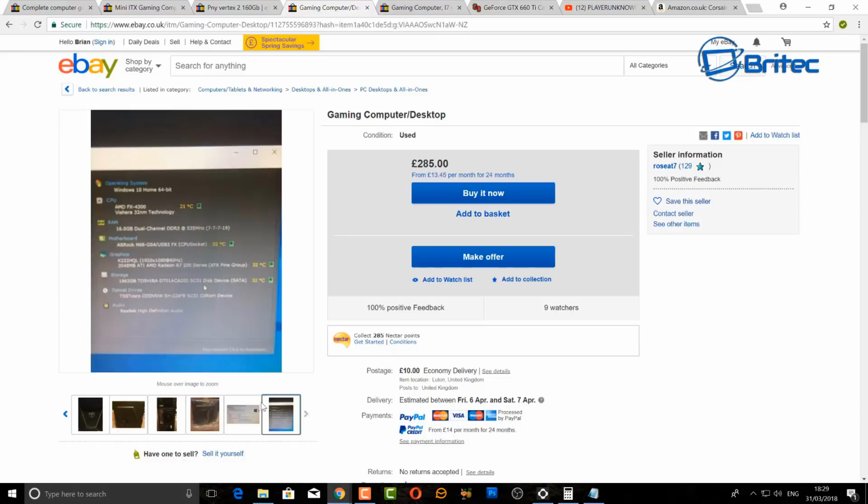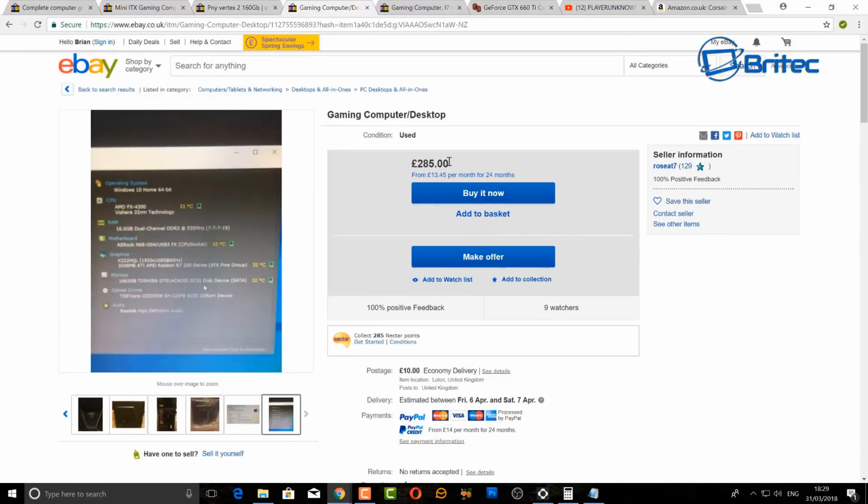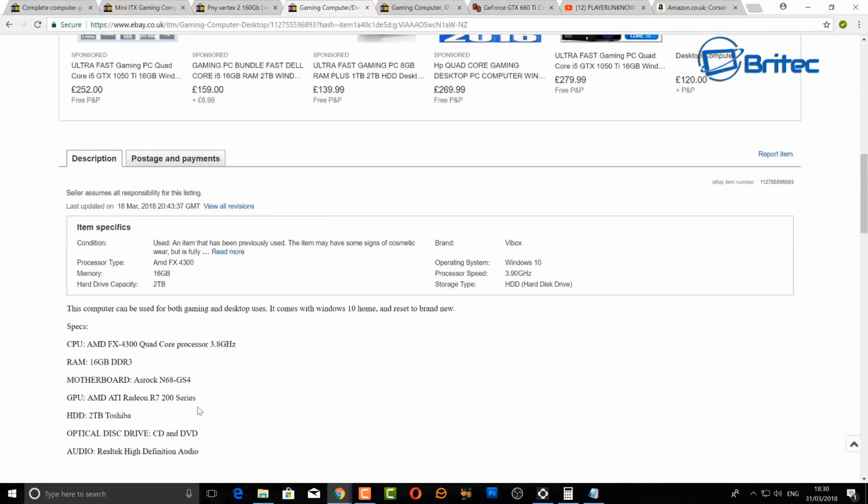Now the price he's asking for is £285 and £10 postage and packing. You can see here it's a little bit pricey, because he's asking for an AMD ATI Radeon R7 200 series, which is a real base card. I mean, you're going to struggle playing any sort of high-end games with that sort of graphics card, really. You'd probably be able to get that graphics card for around £25 or £20 or something like that on here, and we can search for that as well.